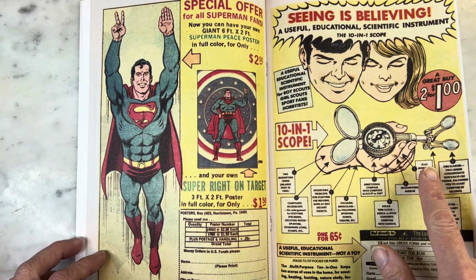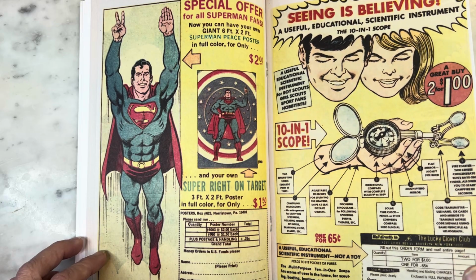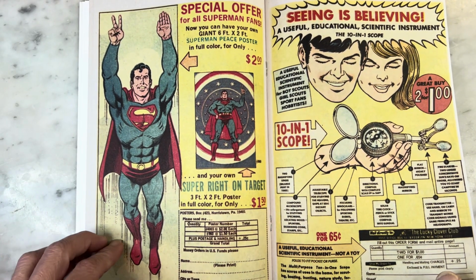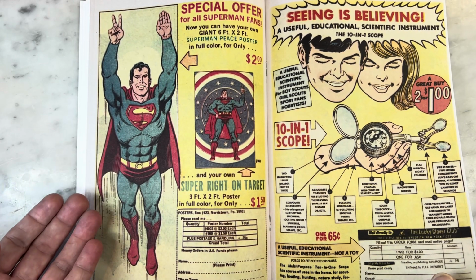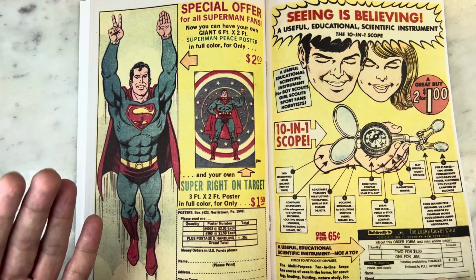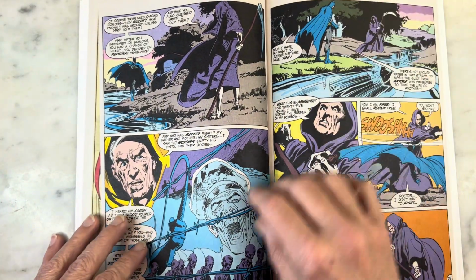That's fun. What is that? Like a spoon, sort of, I don't know. Just another great invention. Special offer, a 6-foot by 2-foot full color poster. Looks like Kurt Swan, right? Of Superman for $2. I want that poster right now. So unfair.